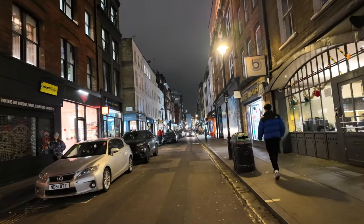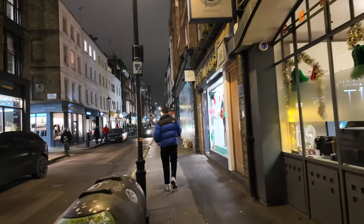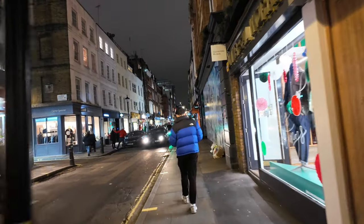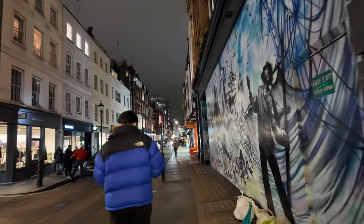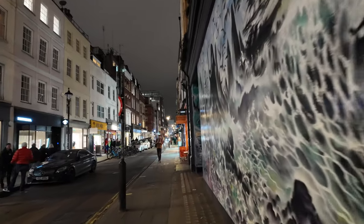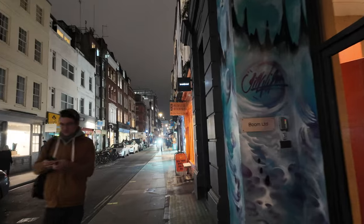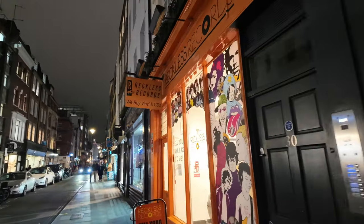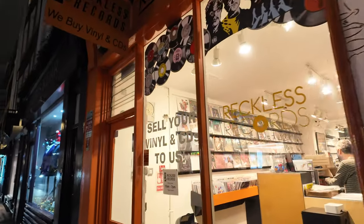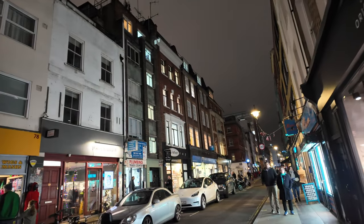About midway up here, so I'm going to get out of the road and stop emulating the album cover. There's a couple of good record shops up here as well. Reckless Records on the right, and Sister Ray on the left. There's Reckless Records, really cool record shop. And then across the road you've got Sister Ray, which is another good one.